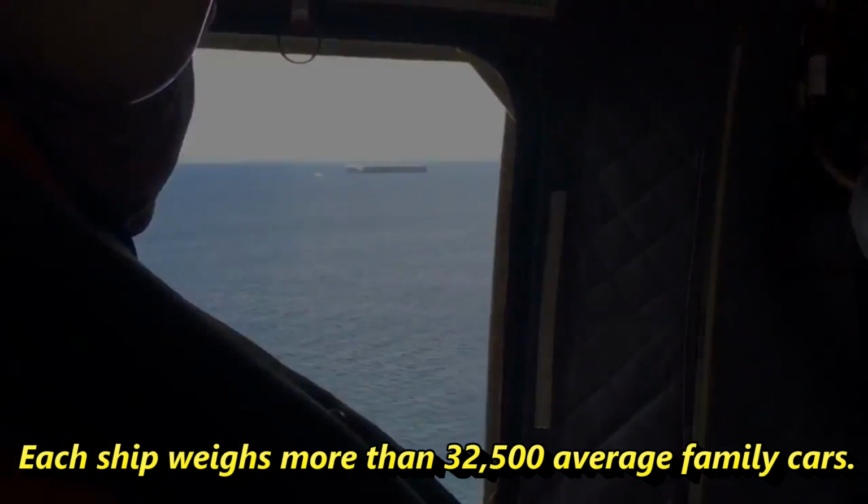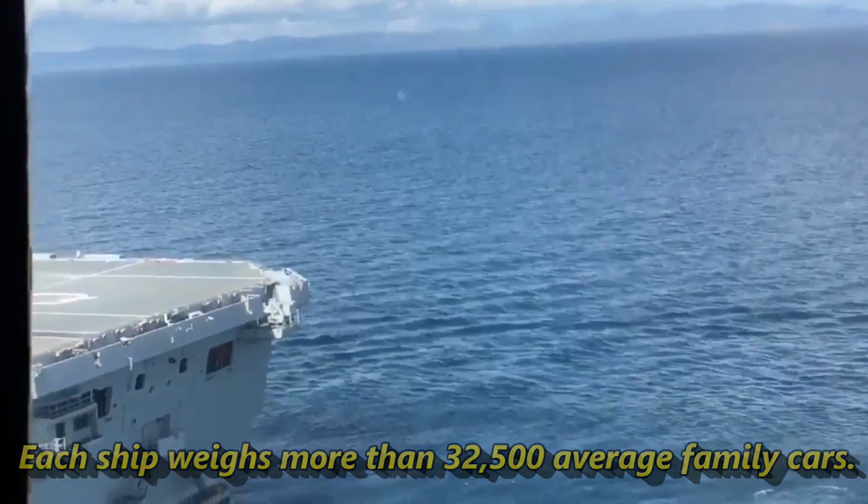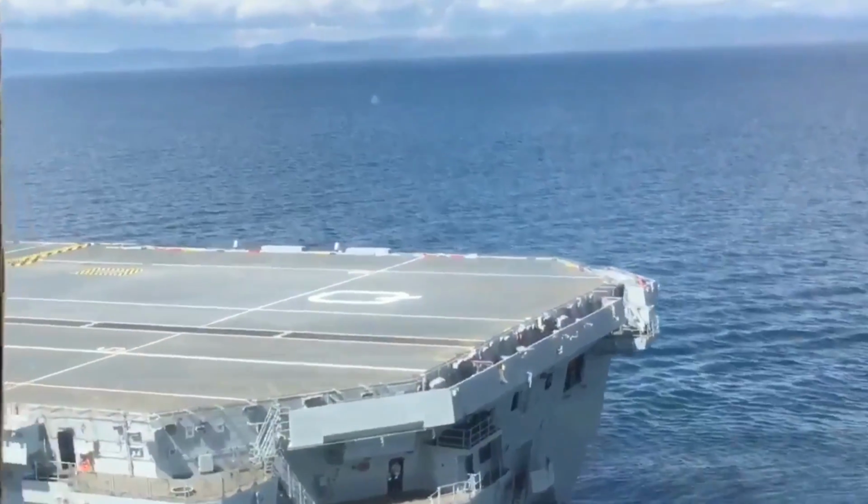It will also feature an inline flight deck as opposed to an angled receiving deck, as well as two island superstructures as opposed to the one that we see on American aircraft carriers and others around the world.